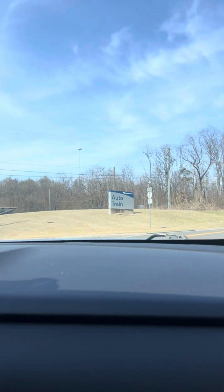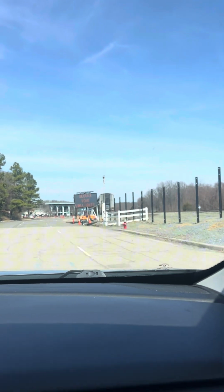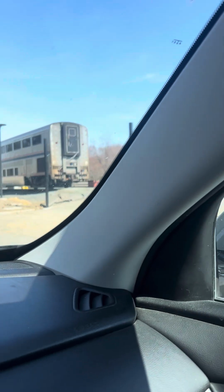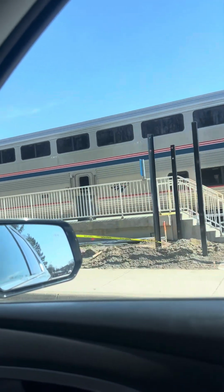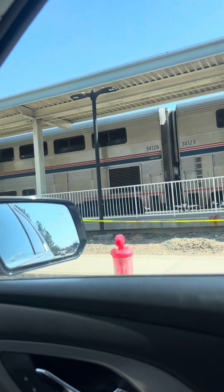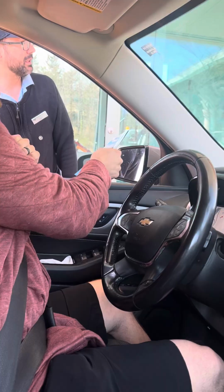So here we are pulling up to the auto train station. It's right outside of DC. When you pull in, you're going to see the train on the right hand side. You're going to pull up and check in with your last name to check for your reservation information. For this leg from Virginia down to Florida, we did actually pay to have our car taken off the train in the first 30 cars. It was around $130 extra to have the service.